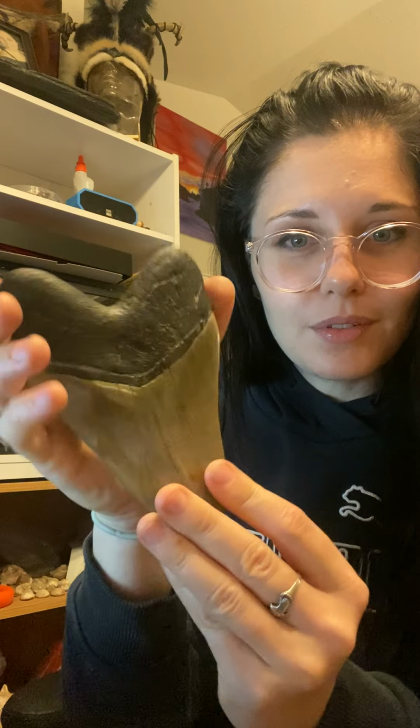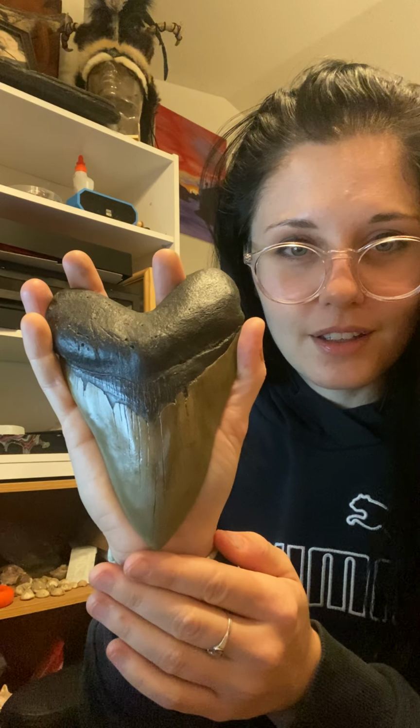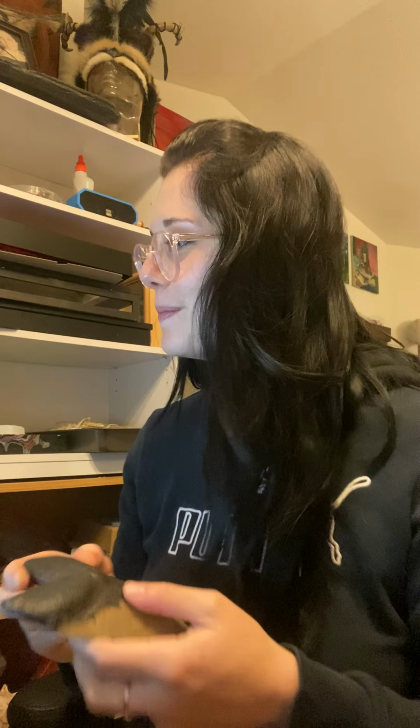It's a very beautiful example of a 6-inch Meg. Very rare. So I got it more or less to be able to start manifesting them when I go diving in Venice. Maybe I'll find a 6-incher out there. Who knows? Anyway, thought you guys would enjoy that. So let me get to the bulk of the episode then.